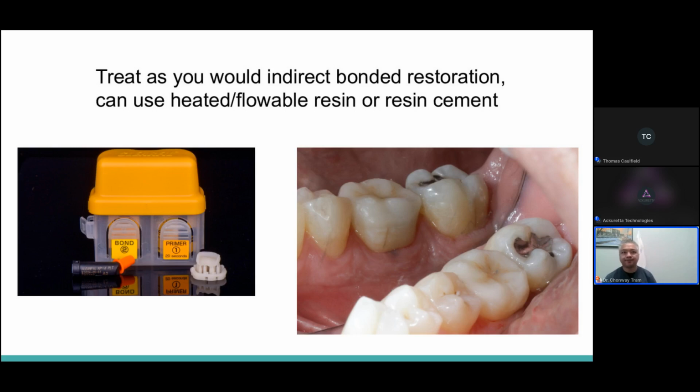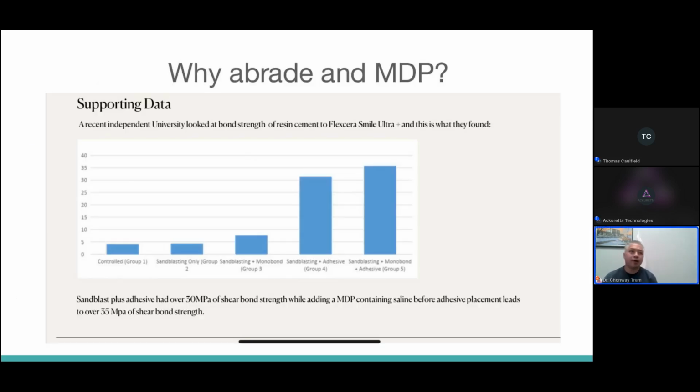All right, next slide. Now, why do we air abrade and use MDP? This is just a general overview of why. The idea is that when you look at a chart like this, the bond's better. That's really why we do it. Can you get away with just applying the primer and adhesive? Yes, you can. Can you do just sandblasting without the MDP primer? Sure, why not? But you will get a better shear bond strength if you do those procedures, which is why I recommend doing it.